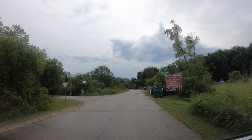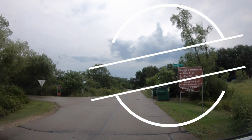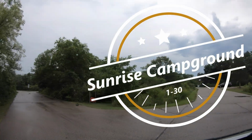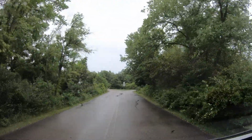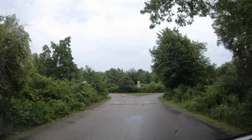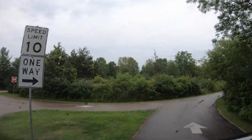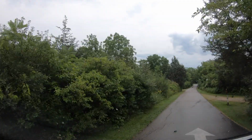Okay, we are at the Sunrise Campground. We're gonna look at sites 1 through 30. Now there is a note here, large trailers not recommended past this point. So don't bring your big rigs in sites 1 through 30. I don't know how well I'm gonna be able to see these sites. I'll describe them as best I can. Again, we are on the edge of the prairie.